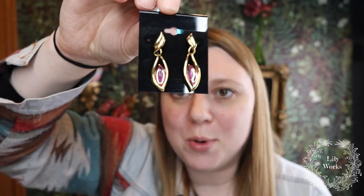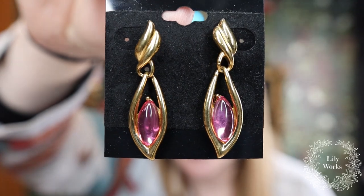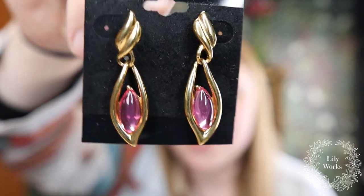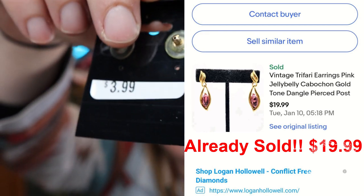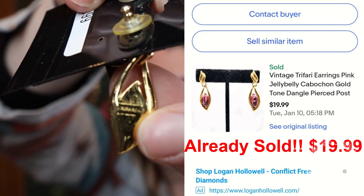These were $3.99 earrings. Oh, these are so pretty. These are some signed Trifari vintage earrings. They do have pierced backings and they are signed Trifari on the back, and they just feel like really smooth, high quality costume earrings.